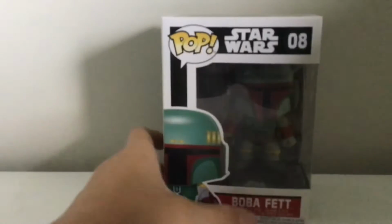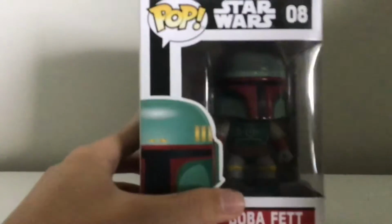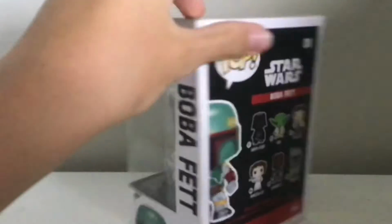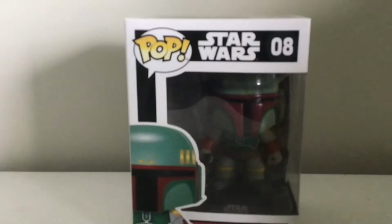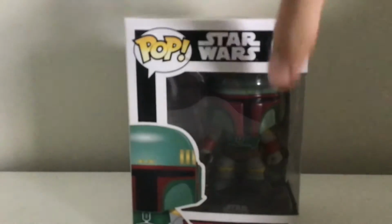But number 8, so we do skip a few. We got number 8 is Boba Fett. This is one of my favorite pops. I just love this pop so much. Very good pop, number 8, Boba Fett. This is before he had any scratched armor.